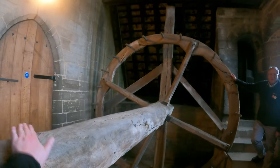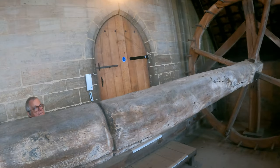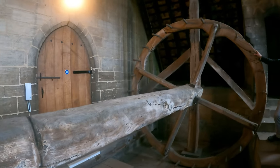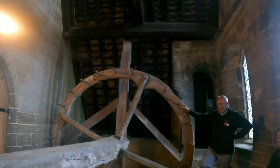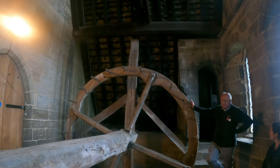Was it deliberately shaved to have these flat sides, or is that just how it's naturally? I think they would have shaped it a little bit. You see that groove in there. There probably would have been a metal band in there, perhaps, and it would have been used either as a braking mechanism or to attach the rope to. So this is the most complete one in the United Kingdom. There's not another one exactly like this or as complete as this. There are some others that are partially complete in other cathedrals like Durham.